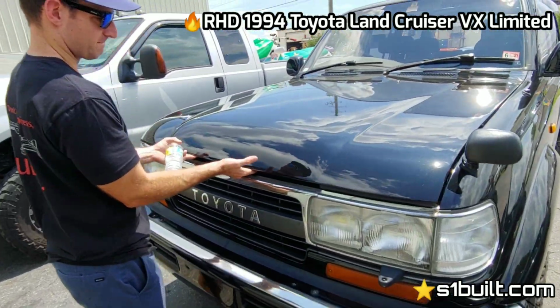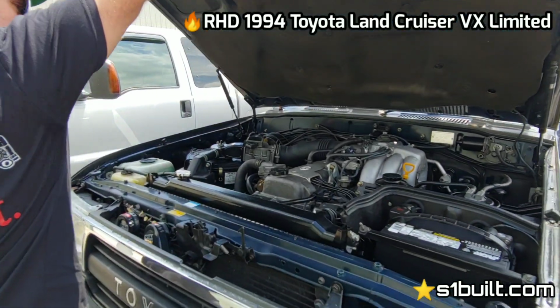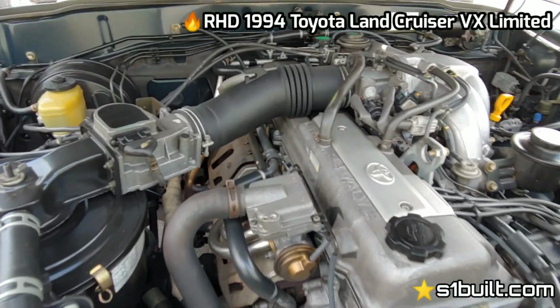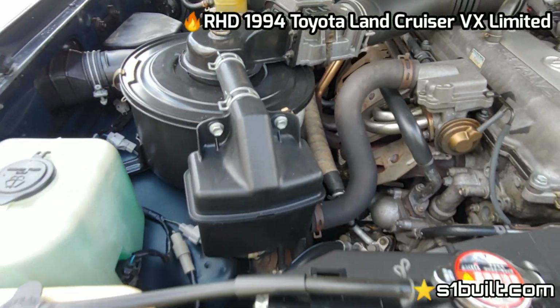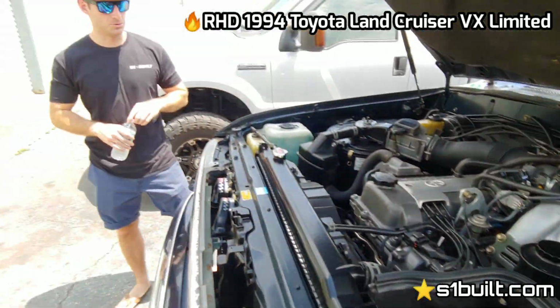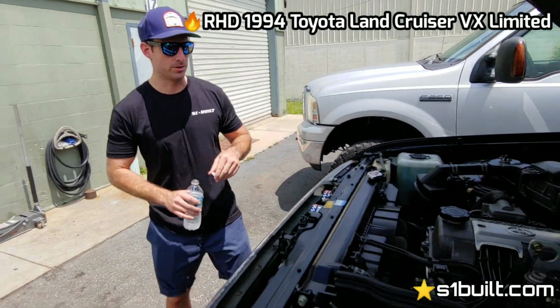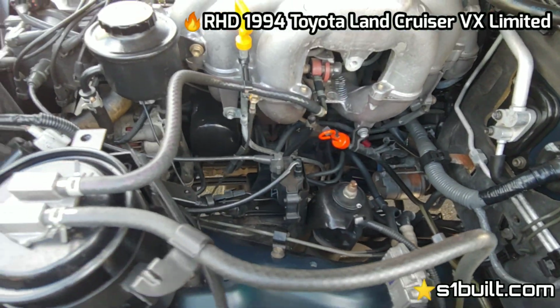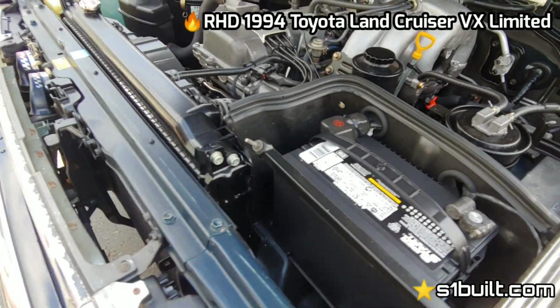It's gonna be hot. It's a hot day. Straight 6, of course. All original. I don't see a leak or anything. Well maintained. Even the wiring harness isn't dry or cracked up, which 90s Toyotas are known for. Yeah, it's all clean. Not a speck of rust anywhere on the chassis or the frame.